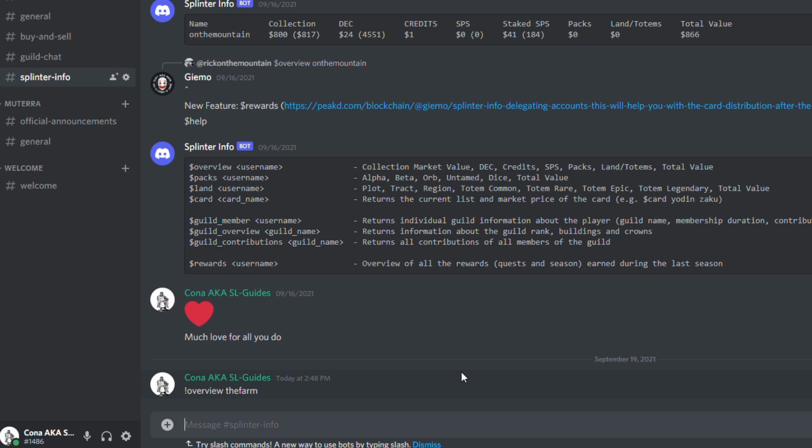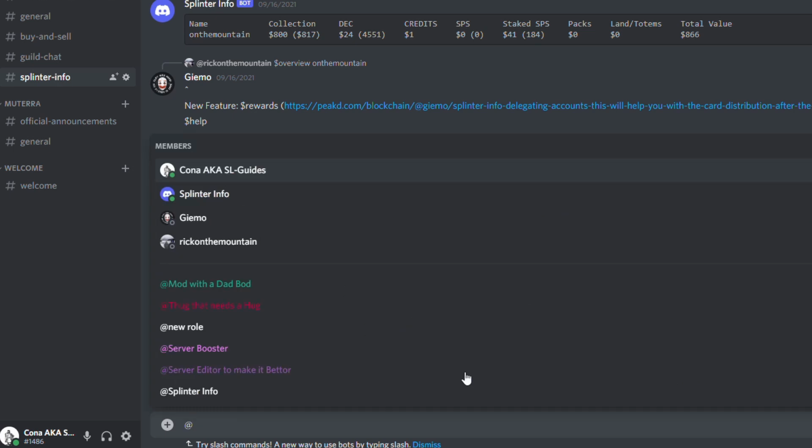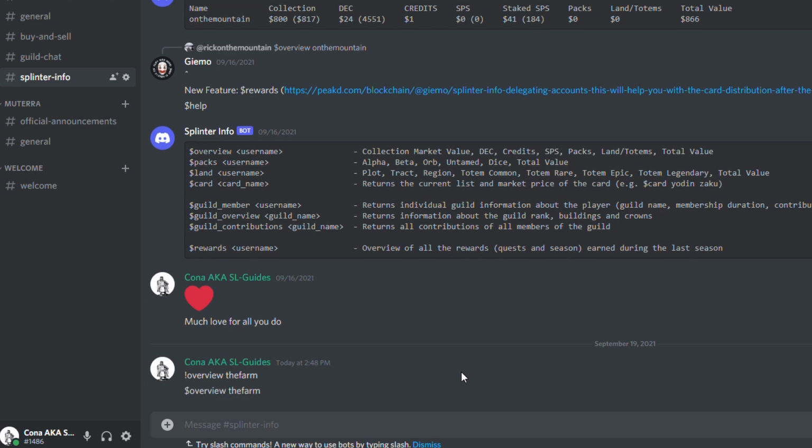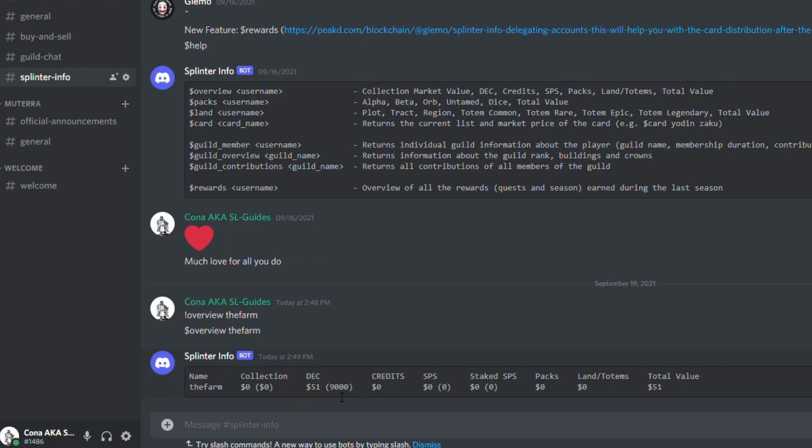Oh, sorry, dollar sign. This is a really cool platform that my co-guild member created, my co-captain, in fact. So you go overview the farm. Let's say this account was pretending to sell a card. You just type this in, and you can see from the collection that this account doesn't actually have any cards. So why are you posting card photos? It's clearly a scam, because there isn't even a single card in this account.